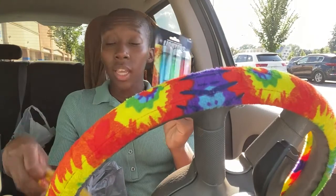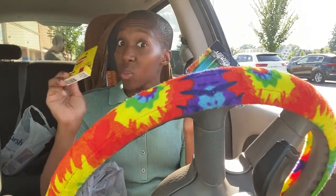Oh, I got some lighters for my candles, and I got some Carmex that was only $1. Carmex used to be like $4, y'all, so.